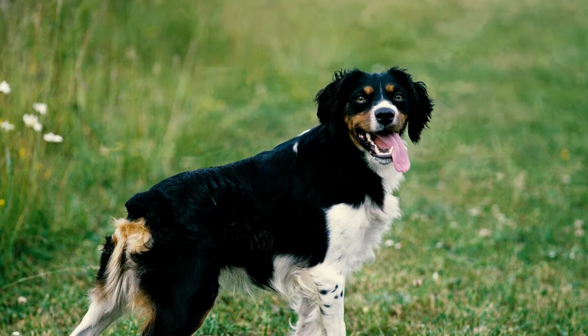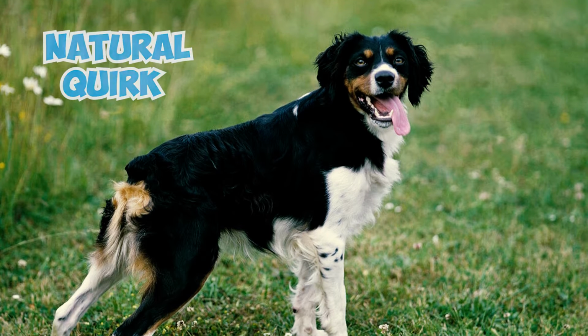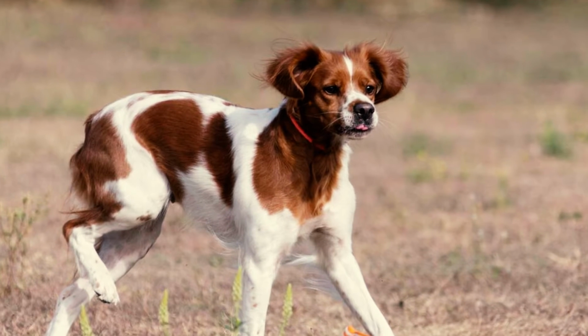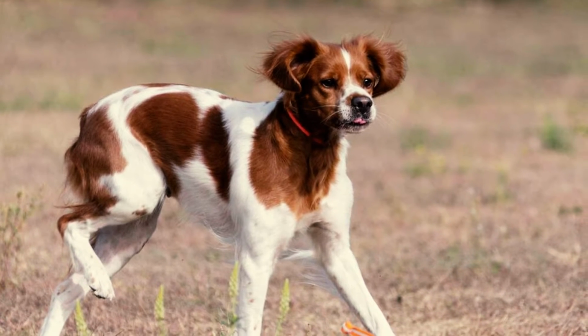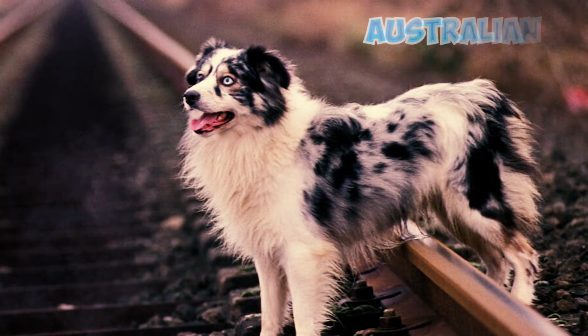But beyond genetics, there's also the possibility that tail variation is simply a natural quirk of the Brittany breed. Just like their coat colors and patterns can vary, perhaps tail length is another way for nature to express its creativity. Number 5. Australian Shepherd.